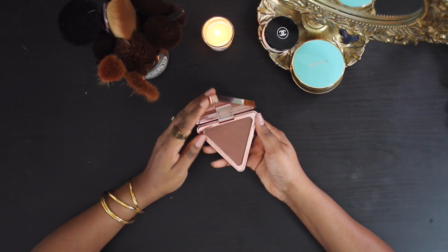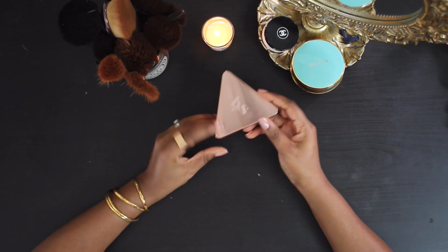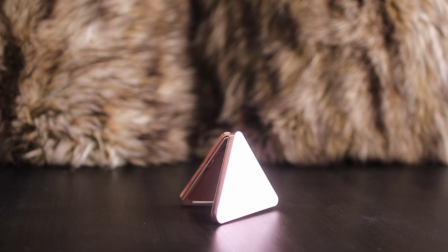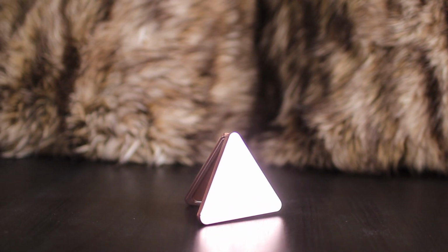Again, the packaging in this is so cute. It's a little triangle. It's rose gold. It's just really, really pretty. And it's small enough to fit in your bag. And the price point is what gets me, because it looks so luxe, but it's not overly expensive. They really knocked it out of the park with this one.